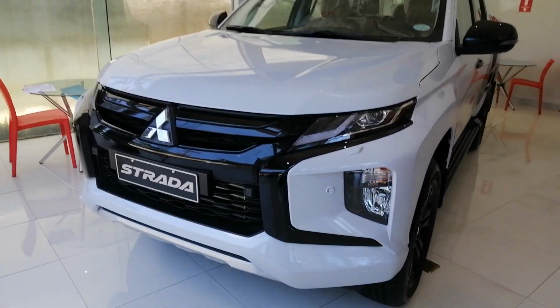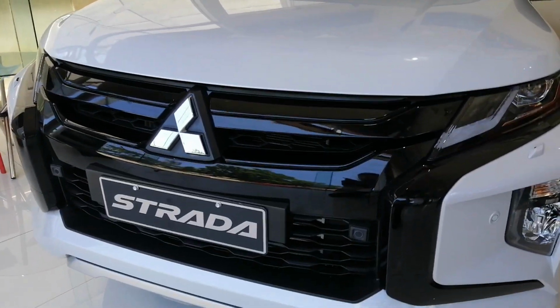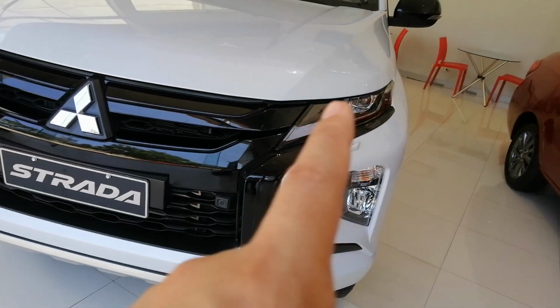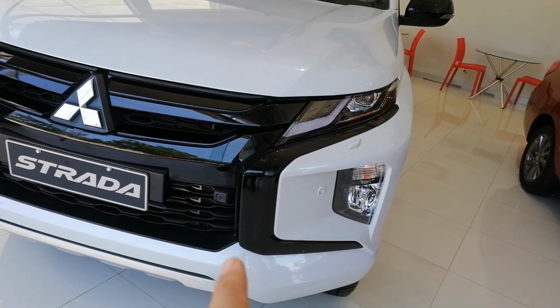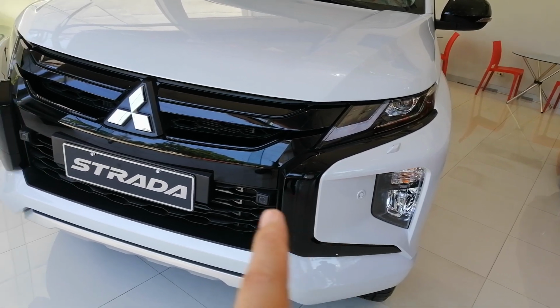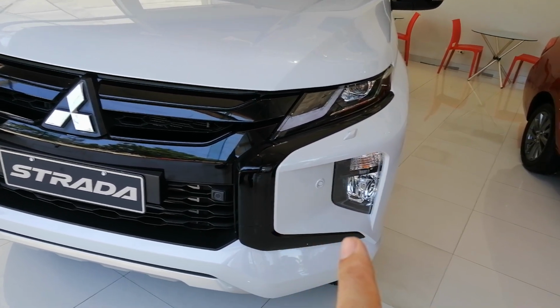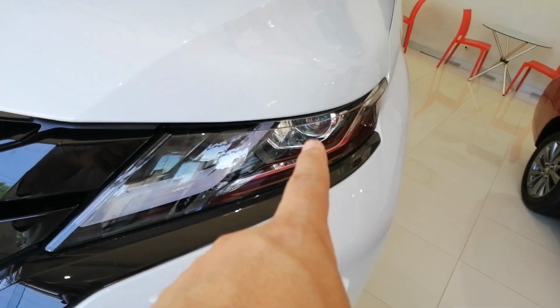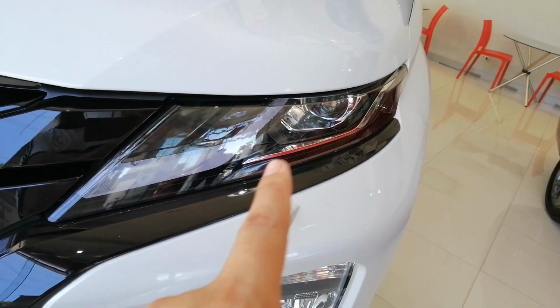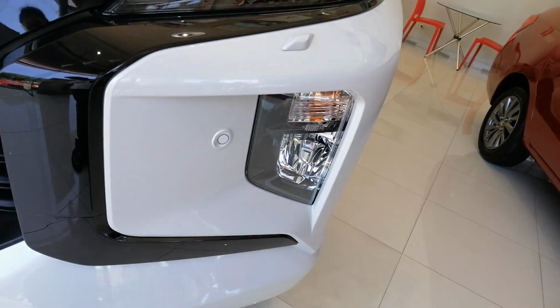So now that we did our walk around, let's take a look at the finer details. Let's look at the front. It's got the usual S type of front, but this one is blacked out, so you don't really notice it. Usually that's in chrome. So I assume this is like a daytime running lamp. There's a projector light, even though it's kind of tiny projector lights. Here's the other set of headlights or fog lights.